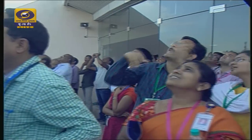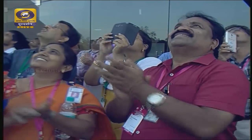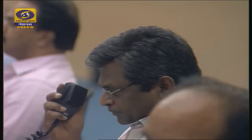L110 ignited. Yes, L110 core booster has been ignited at exactly 114.9 seconds. Plus 2 minutes. The vehicle is at an altitude of around 51.5 kilometers. Performance normal. And L40 ignition and performance has been indicated normal.